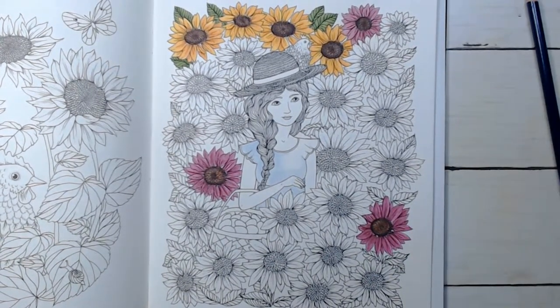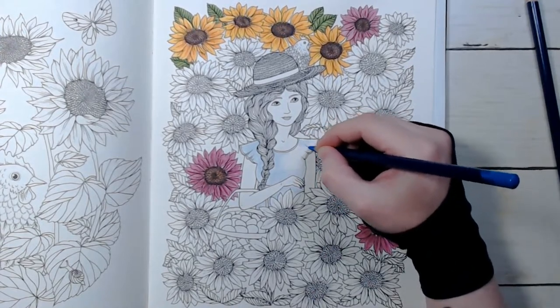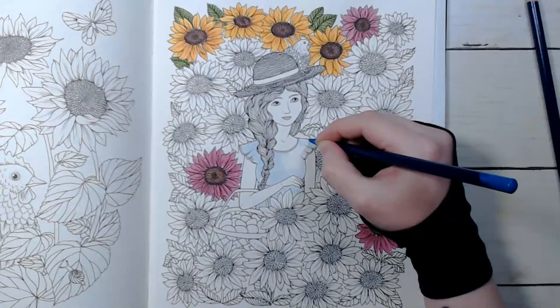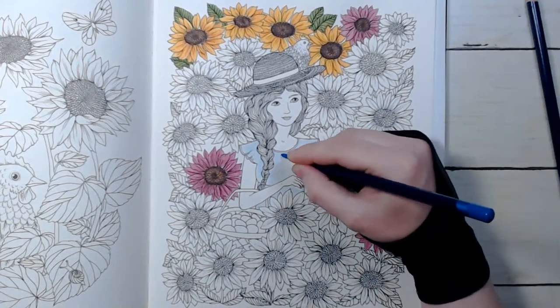Pixie, I didn't notice the chicken when I picked this page. I didn't even notice the chicken. I was sitting there wondering why she's just randomly carrying a basket of eggs.